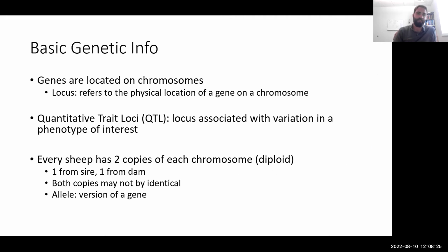There's some other terminology here. Locus is just saying that physical location. When we're talking about our important traits, we often refer to areas that are associated with that trait as quantitative trait loci, or QTLs. So that's just saying that that section of the genome is associated with variation in our phenotype of interest. And it's important to remember that every sheep has 2 copies of each chromosome, so they're diploid. So that's just saying that there's 2, and the ploid is just referring to those chromosomes there.